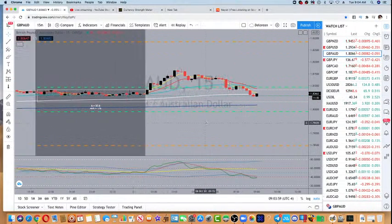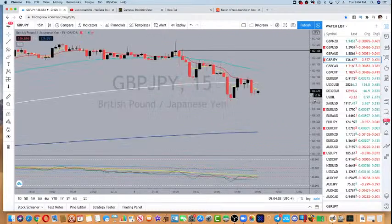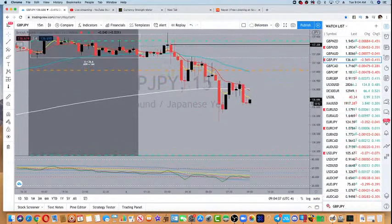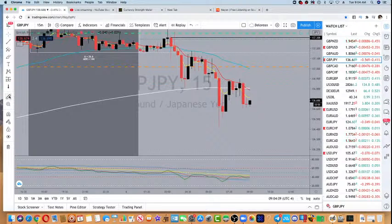Okay, so let's see what GJ is looking like. Told you, GJ looks a little bit better. But I just don't like that the blue, the aqua, is so far away.